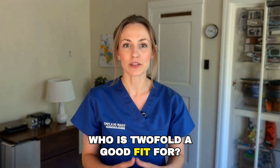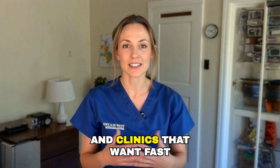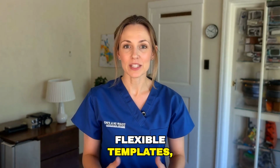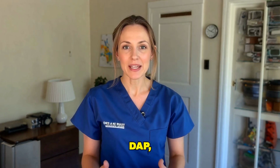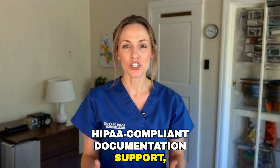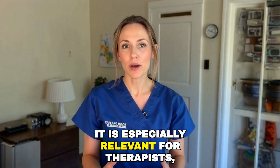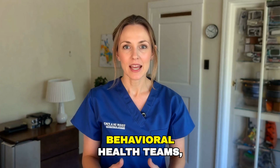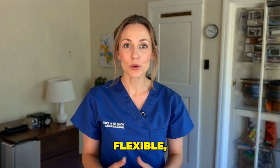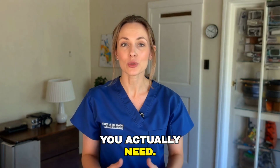So who is Twofold a good fit for? Twofold is a strong Freed AI alternative for clinicians and clinics that want fast AI-generated clinical notes, flexible templates, SOAP, DAP, BIRP, and other note formats, HIPAA-compliant documentation support, and simple setup for real clinical workflows. It is especially relevant for therapists, psychiatrists, behavioral health teams, and small clinics that want something practical, flexible, and easy to use. The best Freed AI alternative depends on what you actually need.